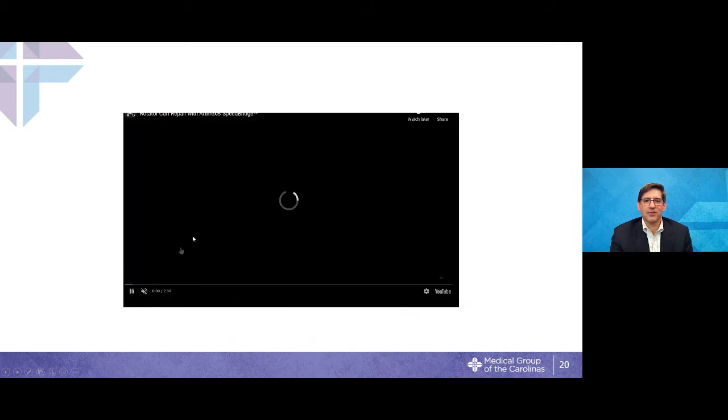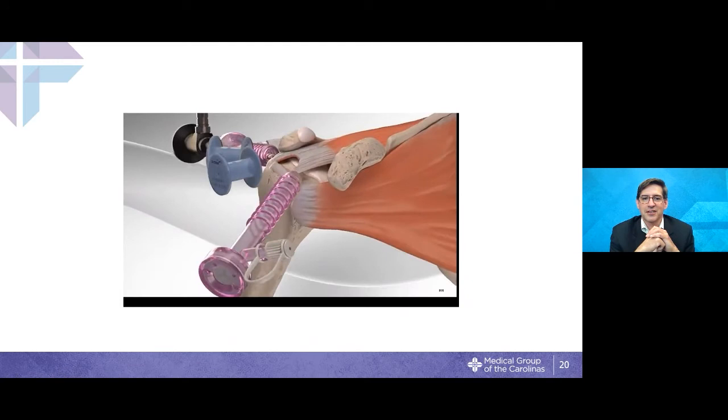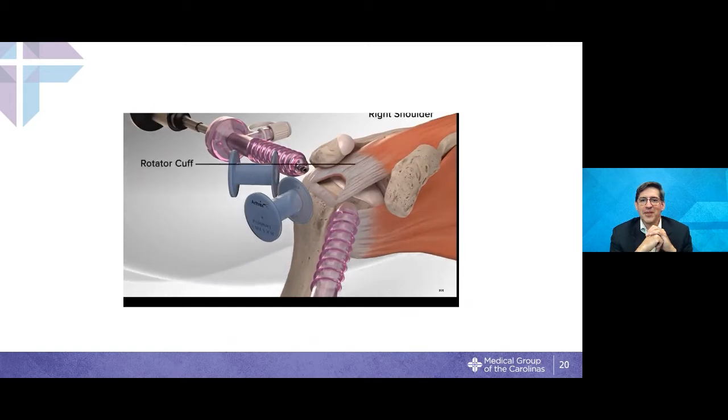So I'm going to walk you through this, and this is what it would look like in real time. Now, this video takes about 2 minutes, but the surgery, if you were to undergo it, would take about an hour and a half. So we would need to identify the tissue. We would also make sure that if you had any inflammation or bleeding inside the shoulder, we would evacuate that with a fluid.